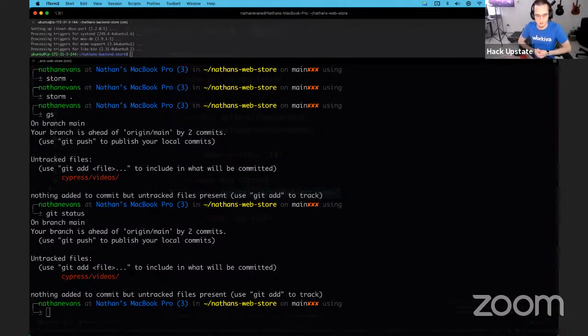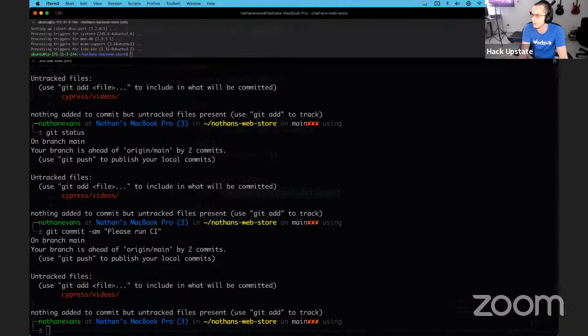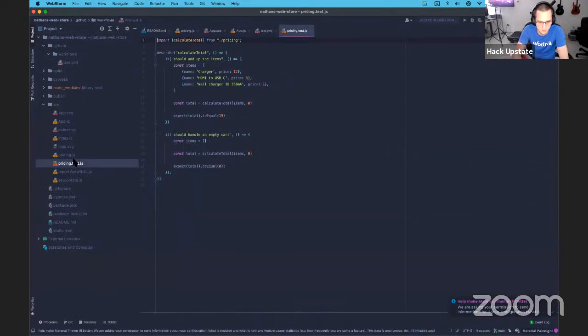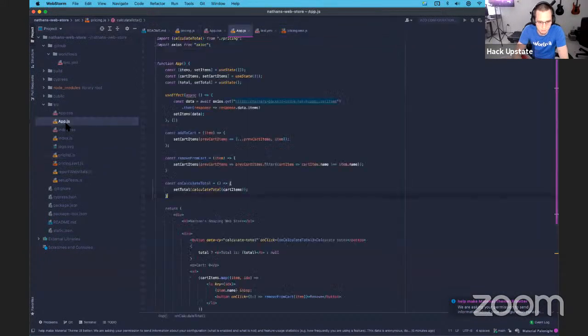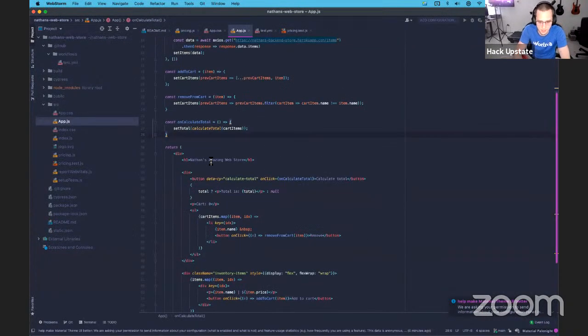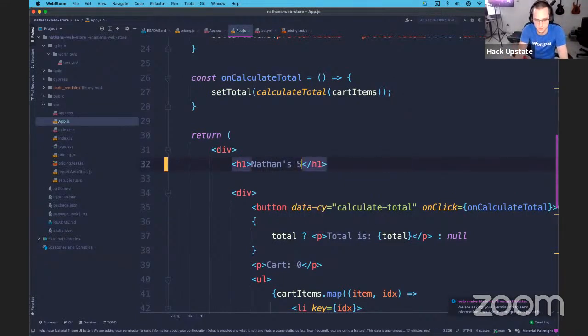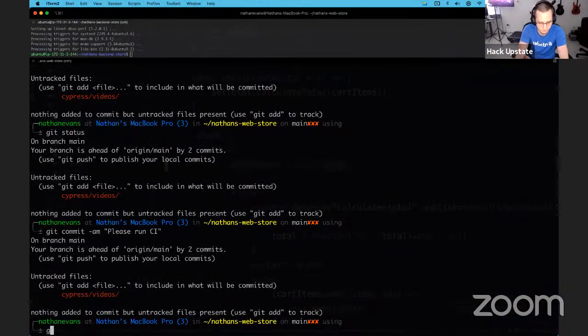These GitHub Actions won't. So if I did something like git commit -am "please run CI", it's not going to do anything because I've made no changes. Nothing added to commit. So I'll go in here and go to, let's see, pricing. No, let's go to app.js. Let's change in app.js where it renders the title on the front end. Instead of having it say Amazing Web Store, let's just have it say Nathan's Store. That will be our change.